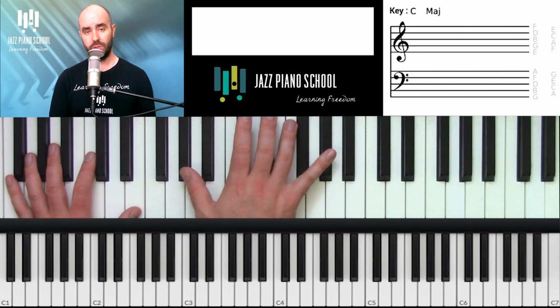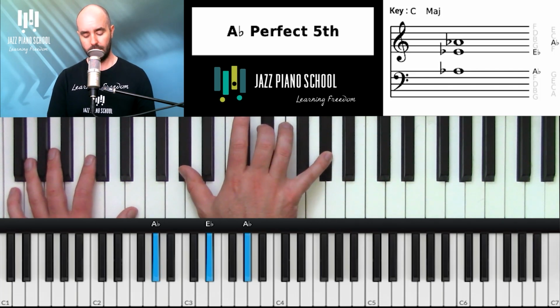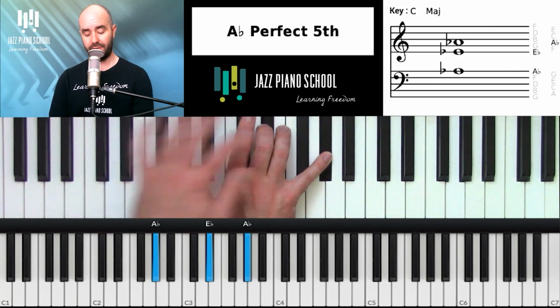Now, adding the shells of a chord below the melody. I'm doubling the A flat because the A flat actually is a shell.